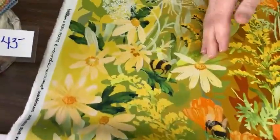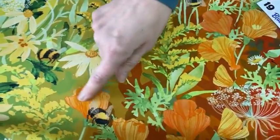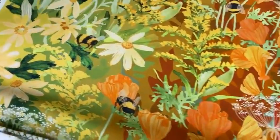So you could buy it thinking you're taking and using it apart for all those pieces. Look at those bumblebees. They're just... And so put your finger again so they see how big they are. Yeah, they're big. They're a good size. They're about an inch, I'm going to say.